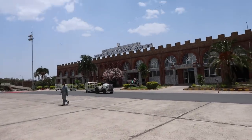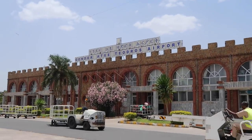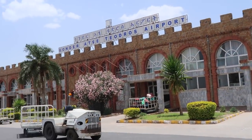Where are we? In Gondar. Gondar at Atse Tewodros Airport. There goes our luggage right there. No, I'm just kidding. Ours is still in the plane.